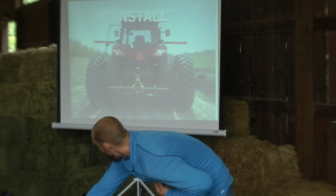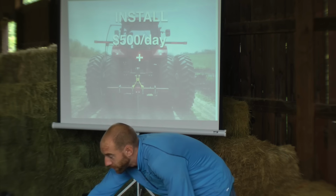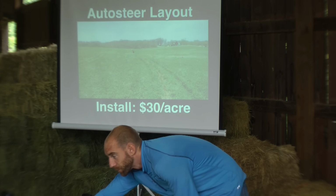There's a rear view, obnoxious horsepower abuse. Cost me $500 a day flat to run the tractor, $50 an engine hour beyond that, and so on. Cost $30 an acre to put it in.